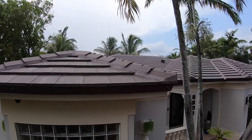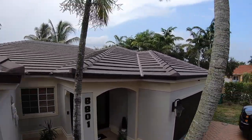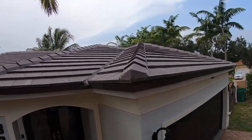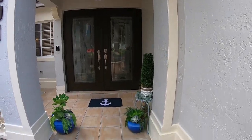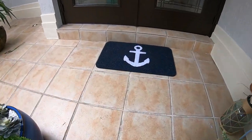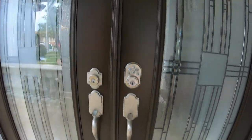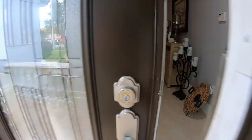I think I changed the color and the roof tile shape. I used to have barrel, now I have flat. Well, there you go. There's the entrance. Oh, and check out, you can't forget the details. Look at that rug. Look at the details.